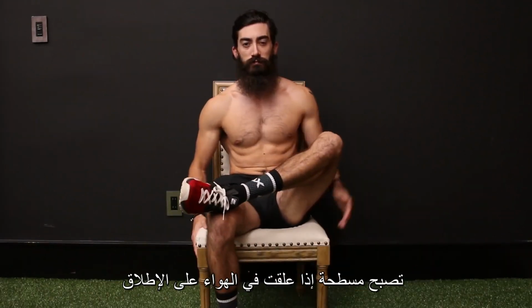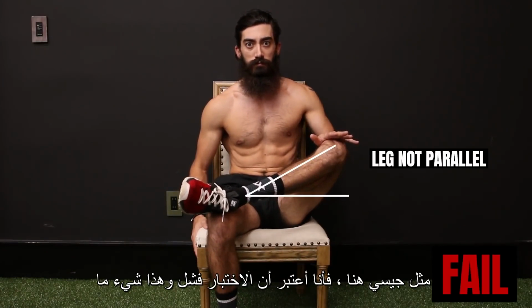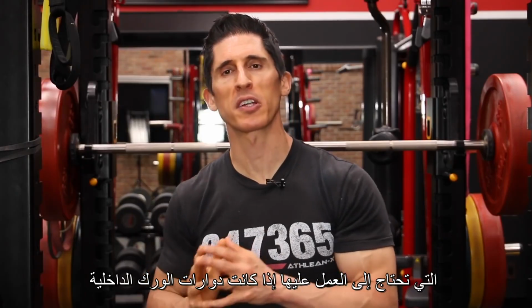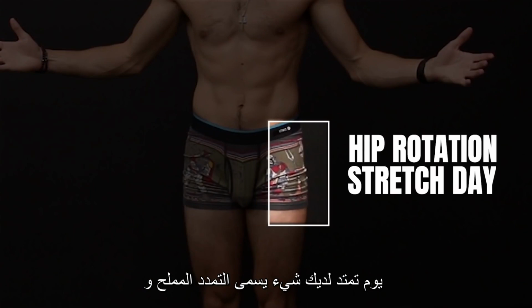If your leg does not get flat, if it sticks up in the air at all, like Jesse's here, then I would consider that a failed test and it's something that you need to work on. If those hip internal rotators are extremely tight, then you're going to need to do something about it. And on stretching day, you have something called a pretzel stretch.